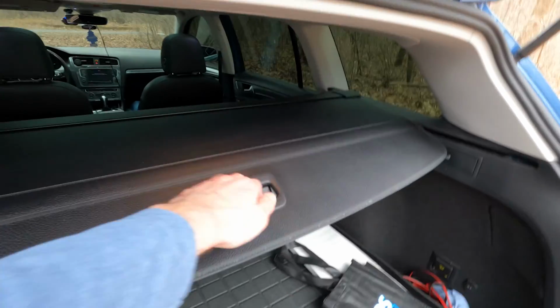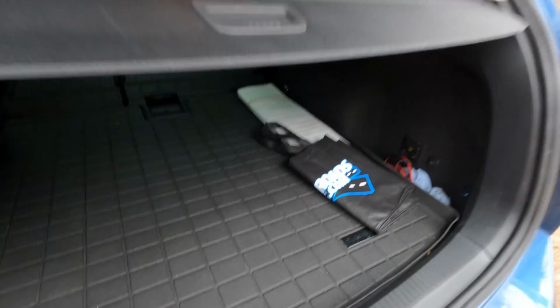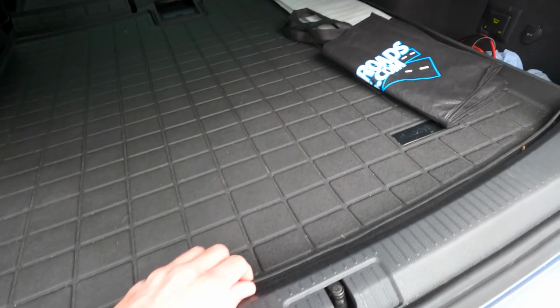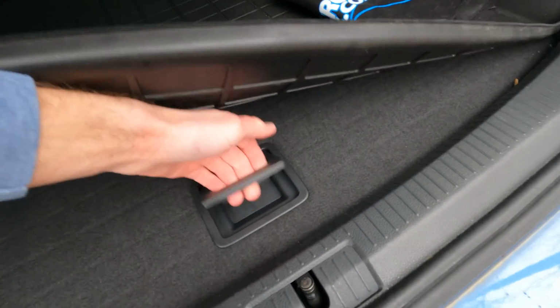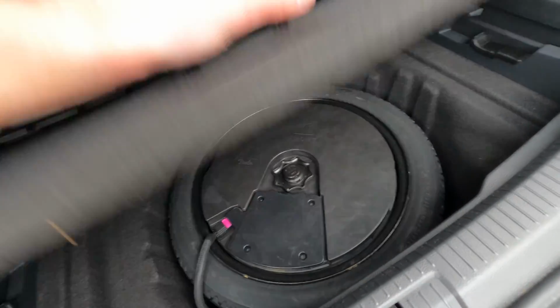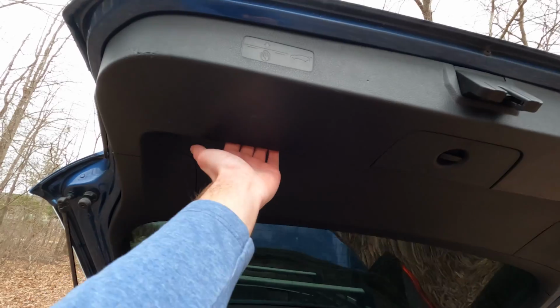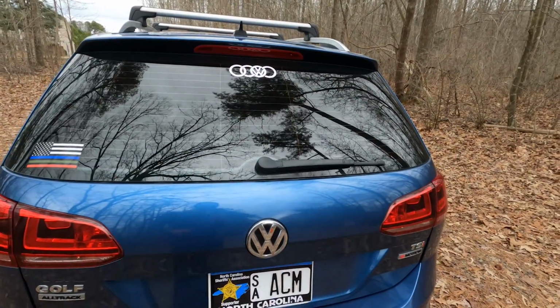You also have a nice cargo cover back here, or as European viewers would say, a parcel shelf. And this car has the rubber floor mats in it, but underneath the rubber floor mats, you can see that there's a little latch here to open up this, which is more storage and your spare tire. And to close the tailgate, once again, you have nice handy handles under here.